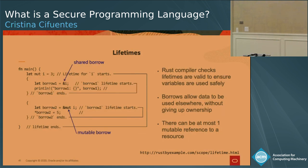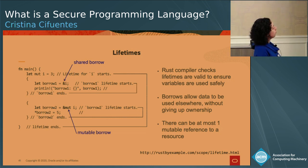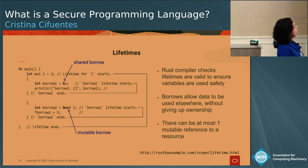Let's say that you have a main function. In your main, we're going to have variable i that we give the value of 3. And notice that in this particular code, there are different lifetimes for different sections of the code. Variable i itself has a lifetime that ends at the end of this main function. Within this particular block, we have another lifetime. We're going to have a borrow1 that gets a shared borrow on i, and its lifetime ends here. Okay?